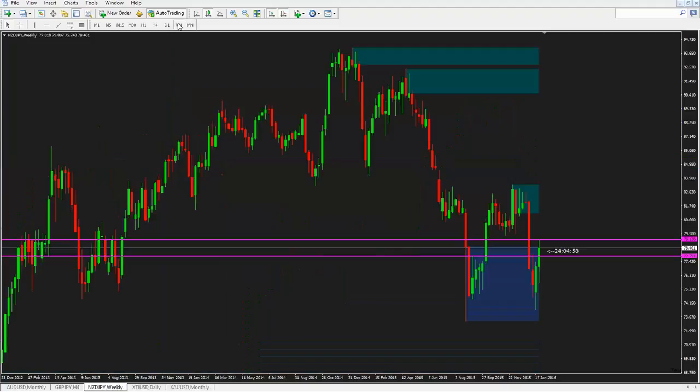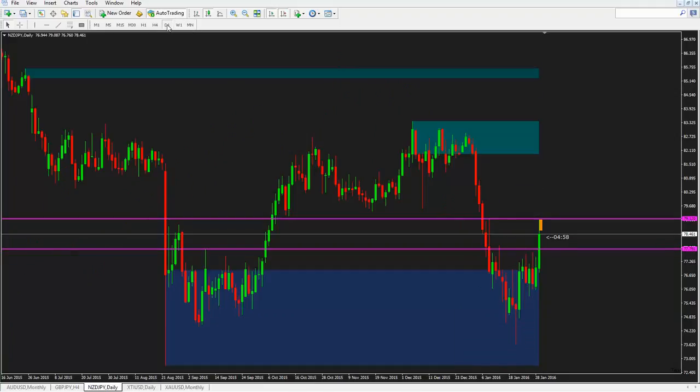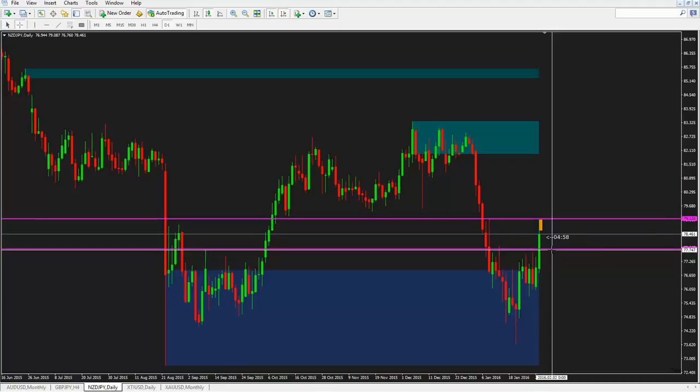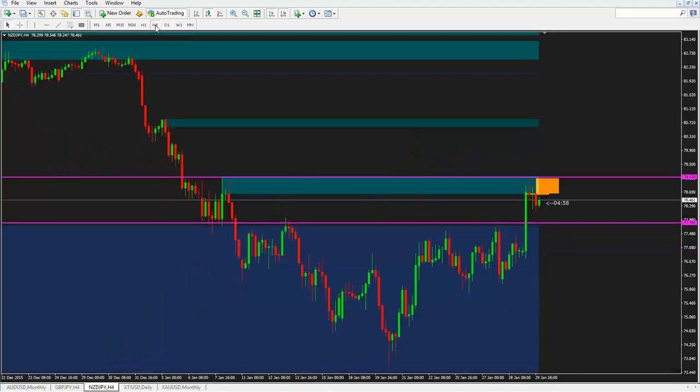So let's have a look at the weekly. On the weekly, you can see again, we've had 2 bullish weeks throughout January, at the end of January. Okay. Daily, we're actually reacting now to resistance on the daily chart. So looking at this, even though we had a bullish end to the week, it could mean a retracement back down to these 77.76 levels.